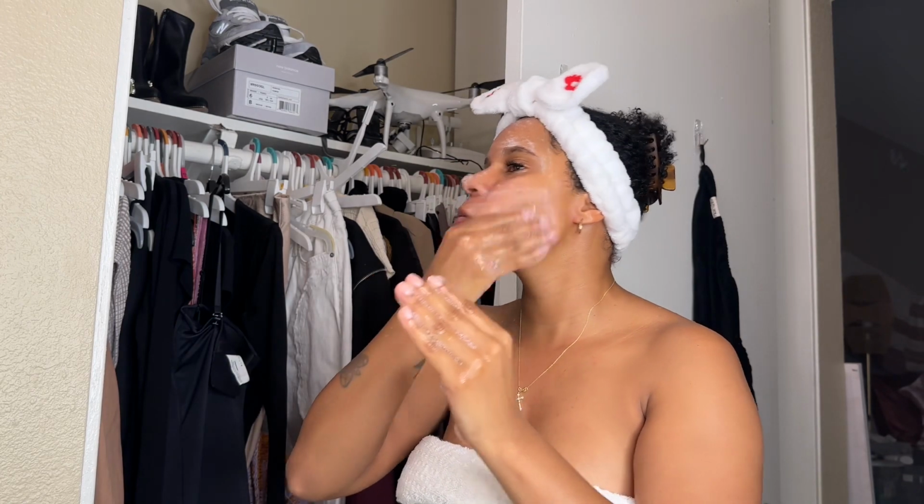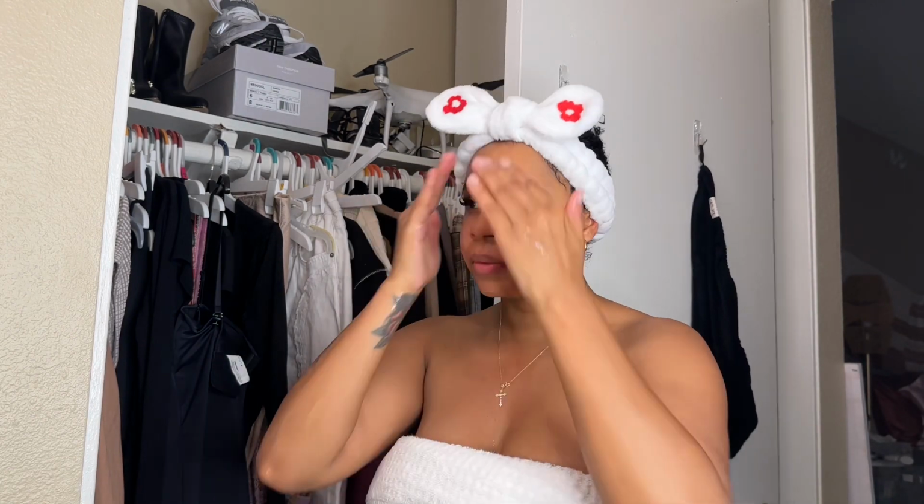So I'm about to rinse it with lukewarm water. While I'm rinsing it, I still rub it, you know. I still do circular motions while I'm rinsing. Face is all rinsed off. I thoroughly rinse my skin off. I don't like to leave soap behind. So thoroughly rinse it.